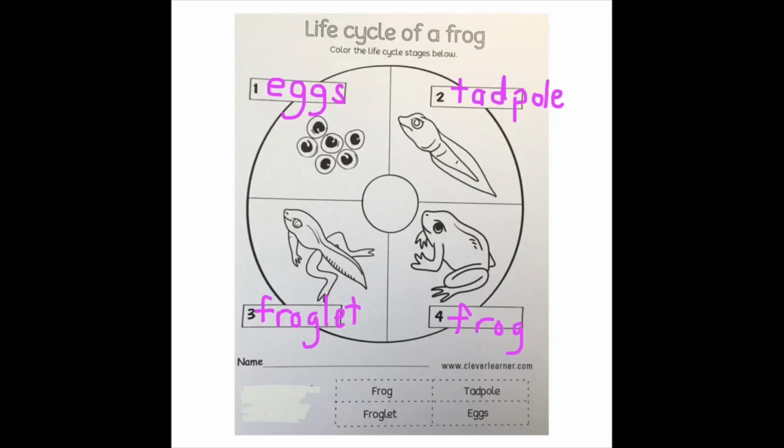Now you will complete a worksheet to show that you understand the life cycle of a frog and the stages that it goes through. The words are at the bottom that you will put in the blanks to show the correct stage of the frog. Number 1, the stage is eggs, so I wrote eggs in the blank. Number 2 is when the frog is a tadpole. Tadpole starts with T, and I wrote tadpole in the blank.